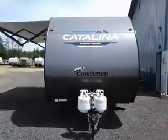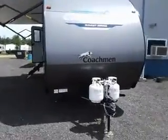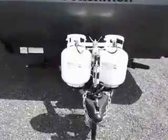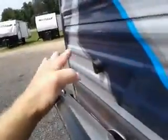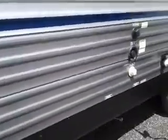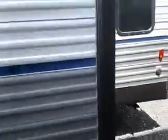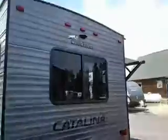This is the 2023 Catalina Summit Series 231 MKS. As you can see, manual jack in the front, battery disconnect, four stabilizers, full pass-through storage with magnetic clips on the front. We have our black tank flush, one slide on the Catalina here, spare tire, prepped for a camera.